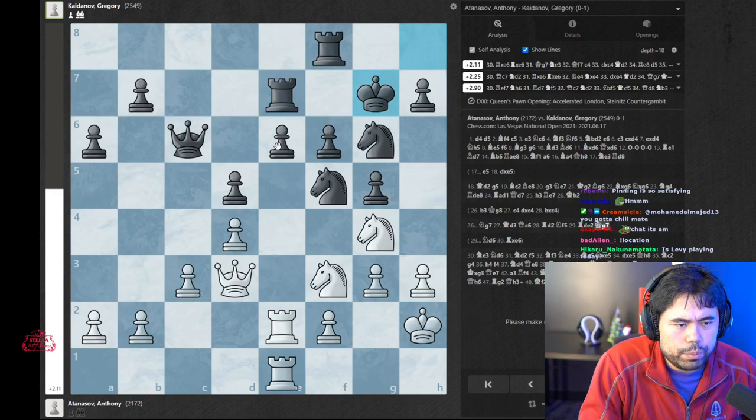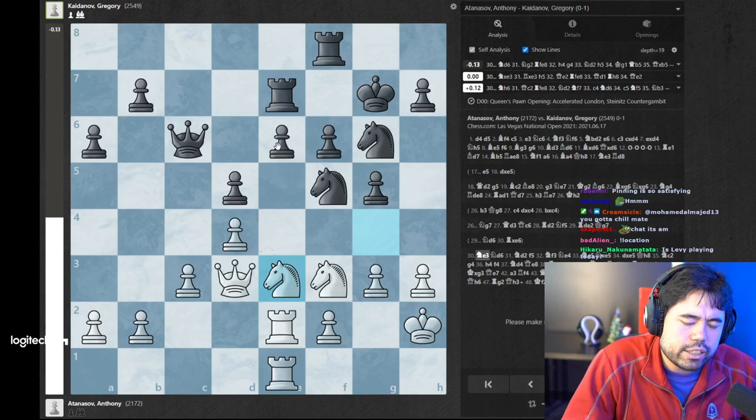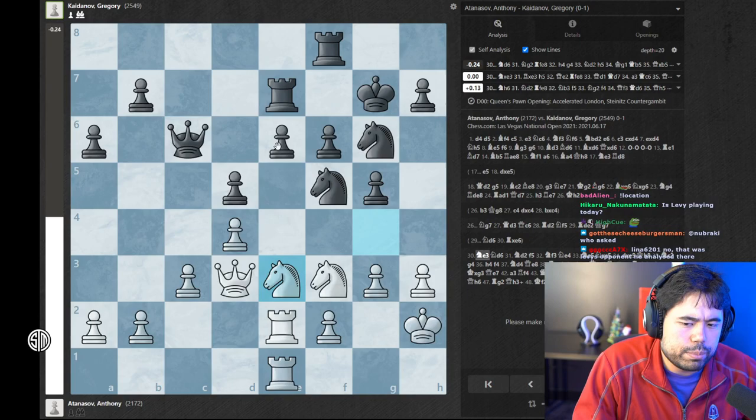And here Anthony plays knight e3, which is probably, I don't want to say it's the move that loses the game, but it's what messes up any flow and rhythm in the white position here. Because when you play knight e3, you actually give black the dream.